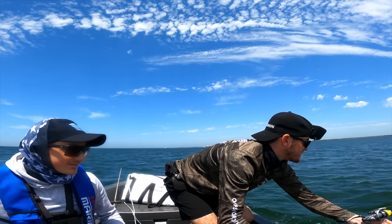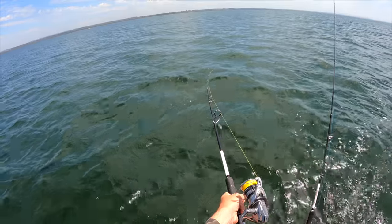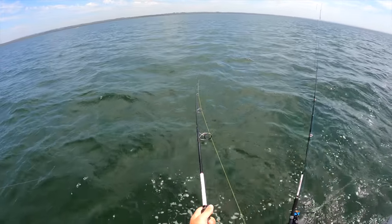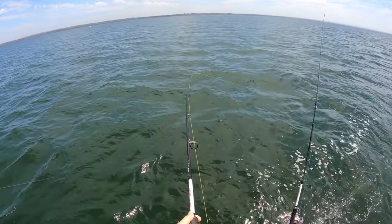I'm gonna pull that out of here. There's something on that right now, guys. The wind's picked up, as you can see. I'm just gonna let him eat it. I think that's got a big salmon chunk, this one.